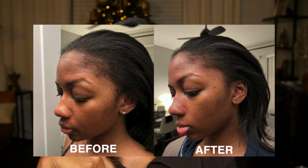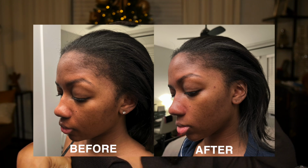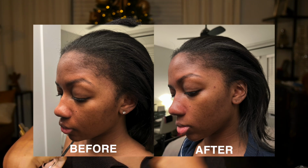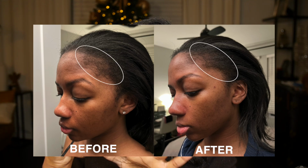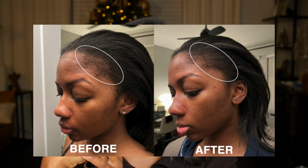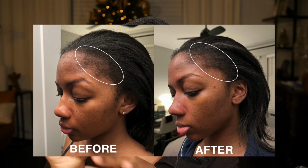These are my before and afters after 30 days. So I'm gonna just let them sit here for a second so y'all can look at them and take them in. The one thing I want us to notice is on the before picture, I had a clear outline. It's kind of like a chalk outline of where my edges are supposed to be, and they're hanging on for dear life, trying to come back, right? In the after picture, you can clearly see that that line is not as prominent. It's more filled in. It's denser. I said, hold on now. Hold on now. I won't say it's night and day, but you can tell.